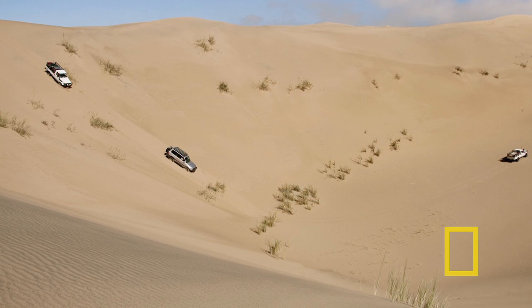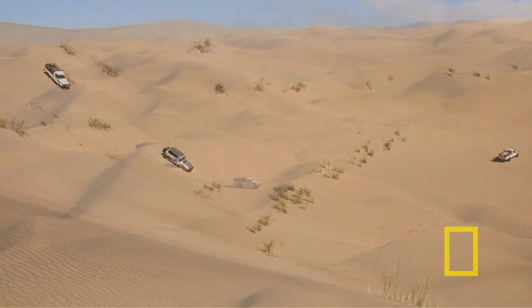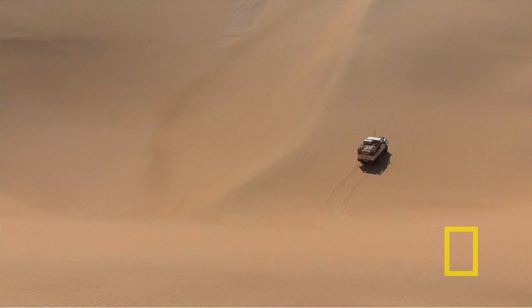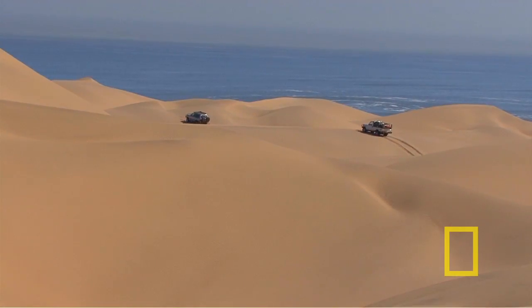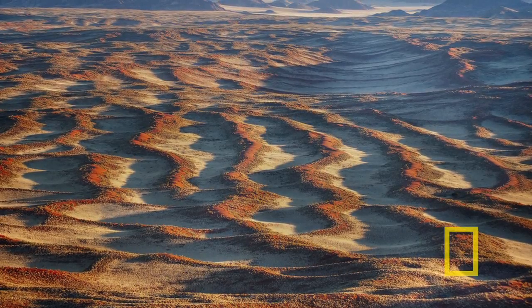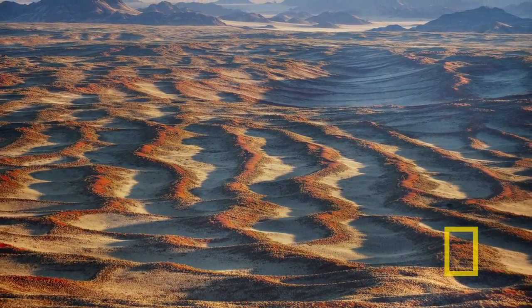We went deep into the Sperrgebiet with a guide who is one of the most experienced dune drivers in southern Africa, and the only one permitted so far to take people into this vast sand sea for a good reason. He understands the ecology of the desert, and he knows how to navigate his vehicles through the dunes without causing any damage. With our small team, we ventured from the interior of the sand sea down to the coast through trackless desert.